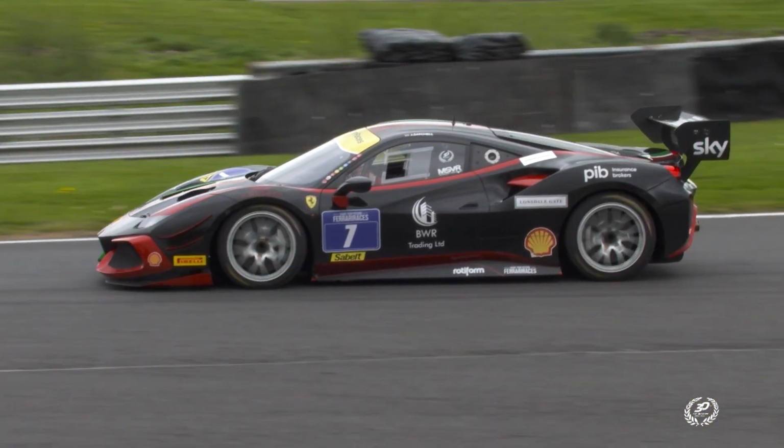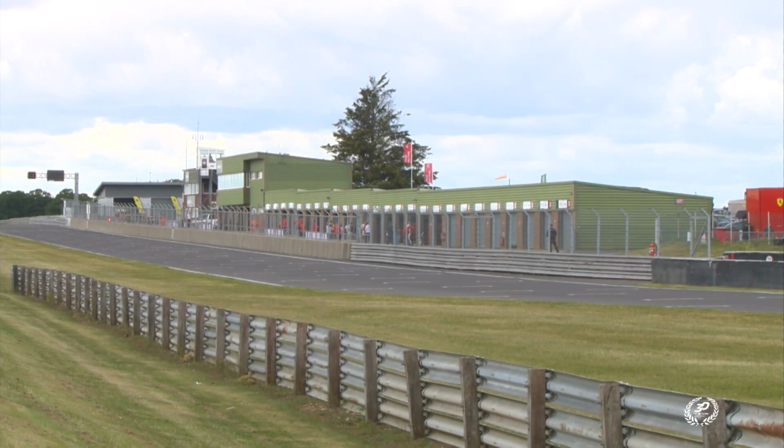Well, Hans Sickens does take pole position for race one later this afternoon. Do join us for that. That will get going a little later on at about 3:35 local time.